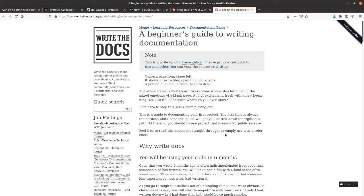That way, if I go back, I can see exactly when I installed it, I can see when it was up to date, and if I want to update it, I would also note that in my technical documentation so that I have a record of all of the things that I've done.